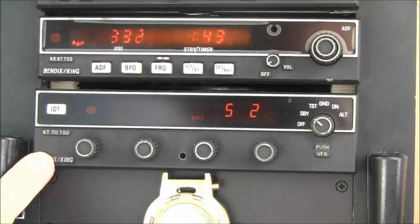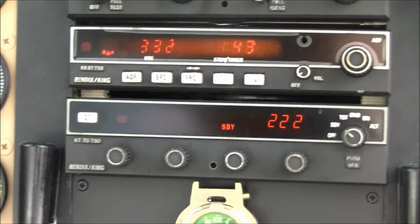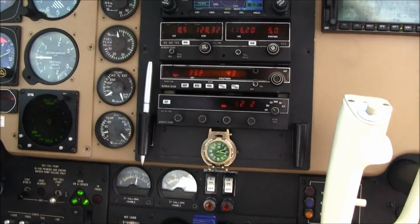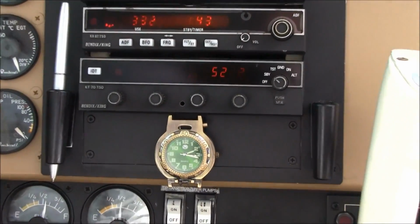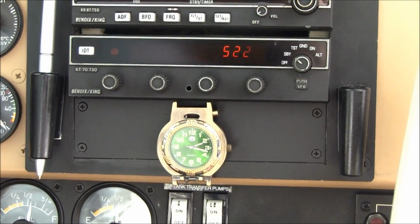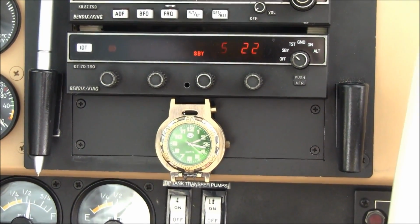Below this is a KT70 Mode S transponder, and you'll notice on both sides of this the owner has put a holder for a pen. And then the owner has mounted a special watch on the panel. He likes to have plenty of timers in the airplane, and that's just his personal preference.